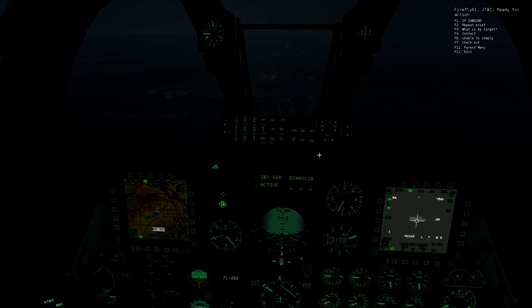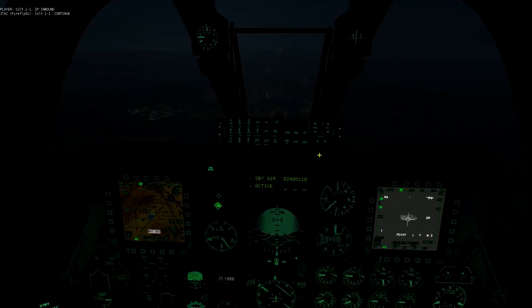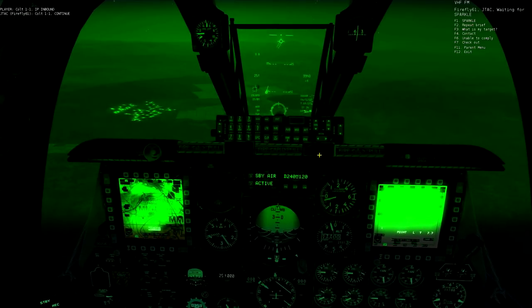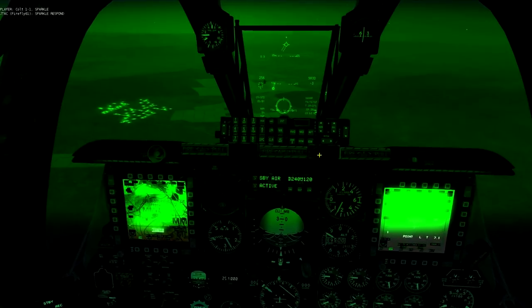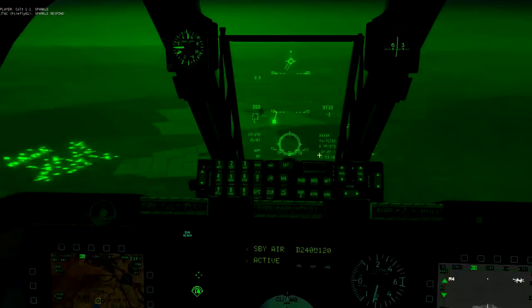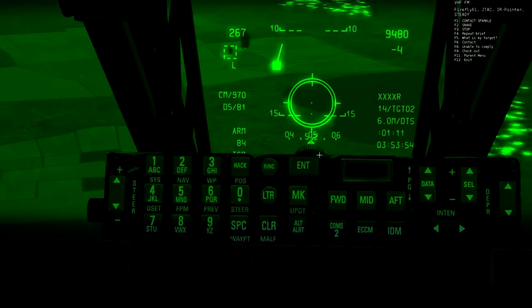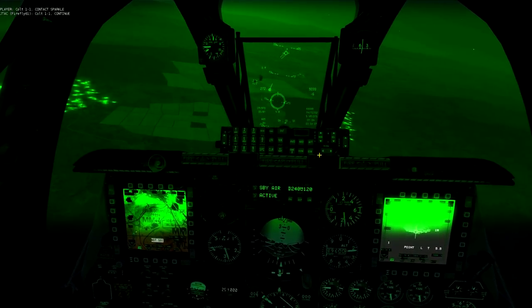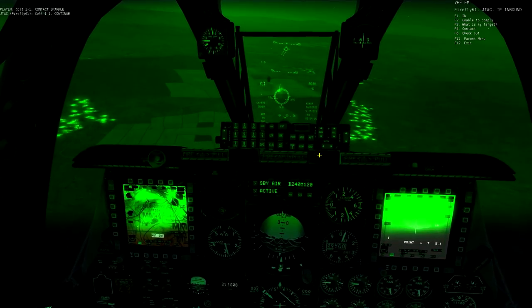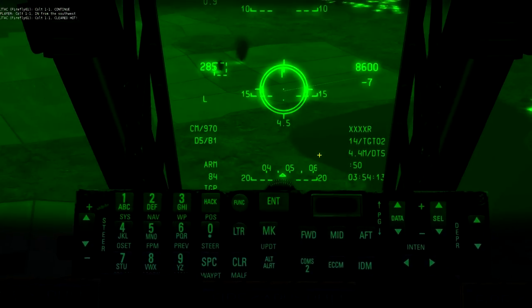IP inbound Fox 1. Colt 1-1, IP inbound. Colt 1-1, continue. Goggles. Fox Mike, Sparkle, Fox 1. Colt 1-1, Sparkle. Sparkle. That is my target. Fox Mike, contact Sparkle, Fox 1. Colt 1-1, contact Sparkle. Colt 1-1, continue. Fox Mike, in, Fox 1. Colt 1-1, in from the southwest. Colt 1-1, cleared hot.